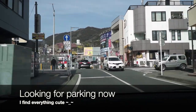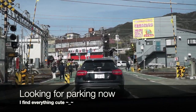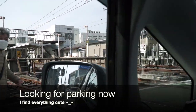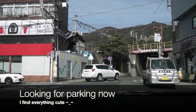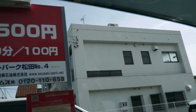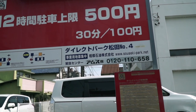We're gonna finish here in like an hour. We should go somewhere else too. Yeah? I'm hungry. In 200 meters, train tracks. I don't know about you guys, but I love seeing train tracks. Parking usually isn't free. So this one is 30 minutes for 100 yen.